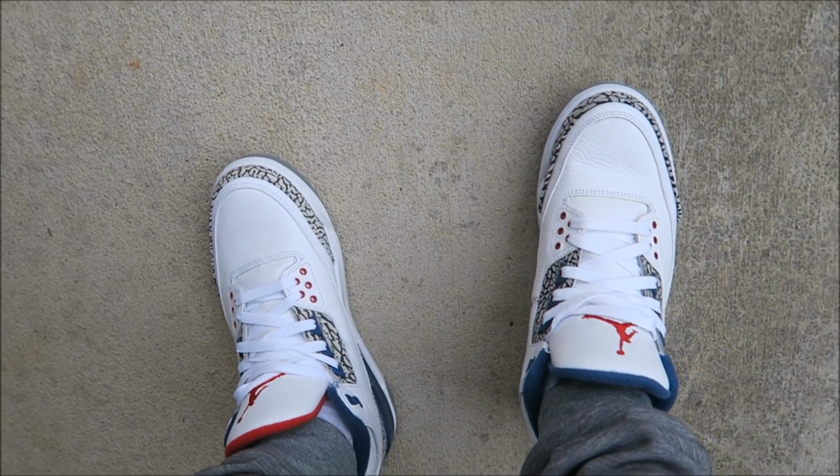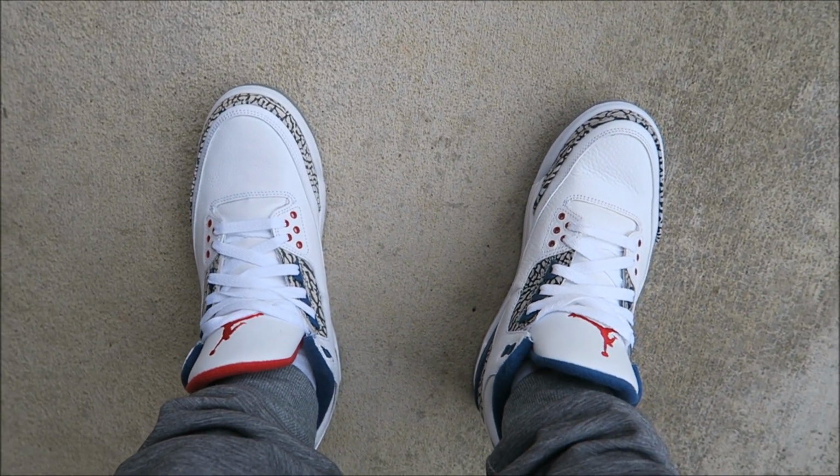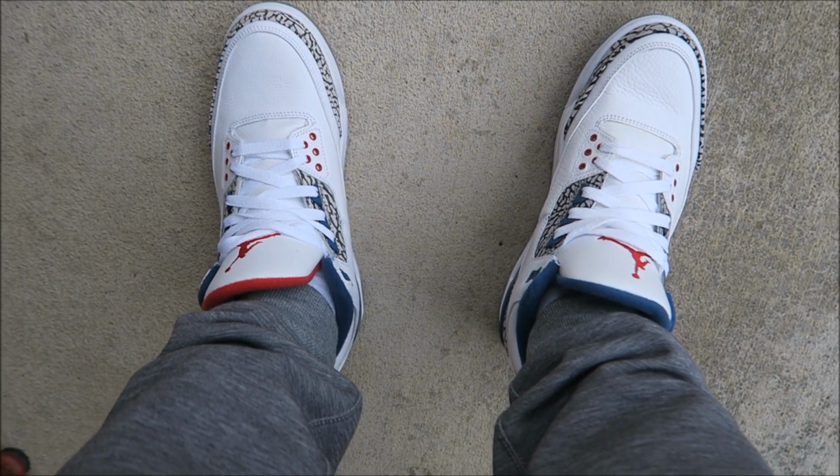I recommend going true to size on them. And the shoes, too, I recommend going true to size. Unless you have a real narrow foot, go down half a size. And I do not recommend going up half a size at all on Jordan 3's.